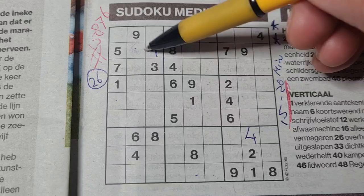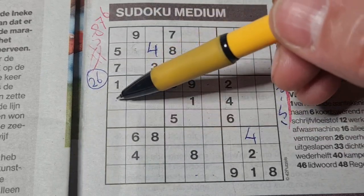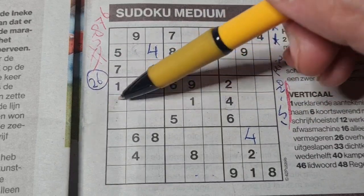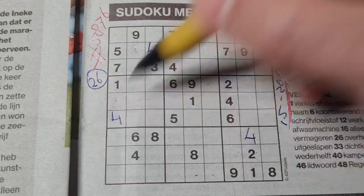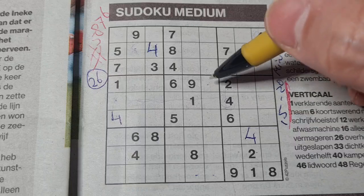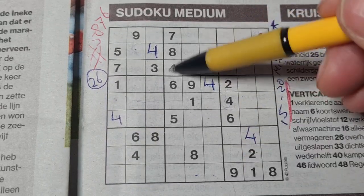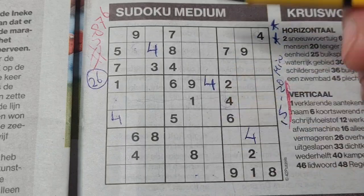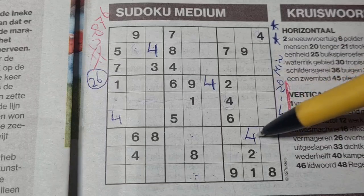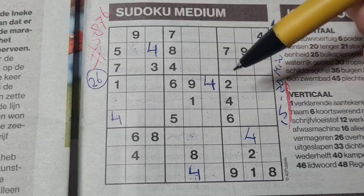We have a 4 in the third column, 4 in the second column. So the first column, the only 2 places left for the 4 are here or there. We see a 4 in the middle row, so no 4 there, 4 should be here. 4 in this row, 4 in the middle row, so the row above, the only place left for the 4 should be there. 4 in this column, 4 in that column, so the middle column, the only 2 places left for the 4 are here or there. We see a 4 in this row, so no 4 there, 4 should be here.